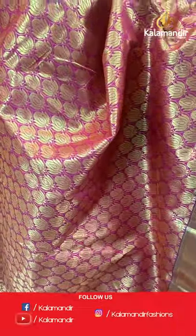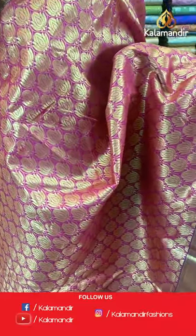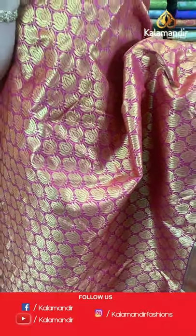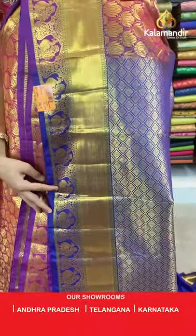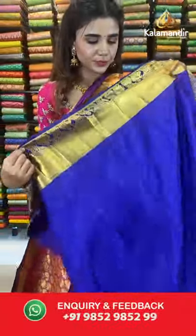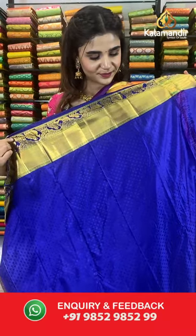Here we have a deep pink saree. The body is brocade with floral design, and we have contrast rich pallu and a contrast zari border. Very beautiful. With this comes a plain blouse with a border.